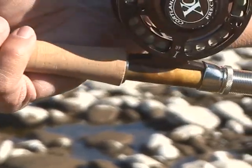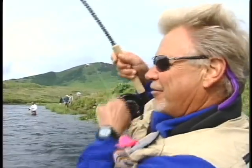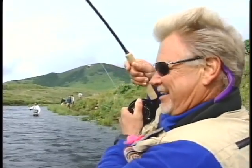Reels need not be expensive, but it's always a pleasure to have a reel that's very, very smooth and will work. Just kind of a luxury.